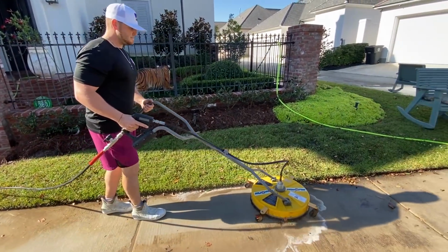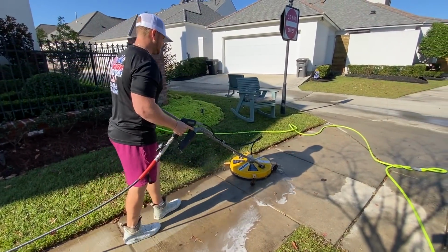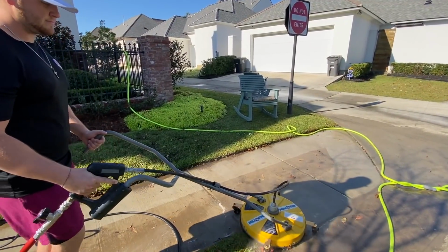And if they don't answer because they're not there, leave them a flyer. So door knocking is a good way to go. I don't personally like door knocking because I don't like to advertise in ways that I don't like to be advertised to, and I don't want anybody knocking on my door.